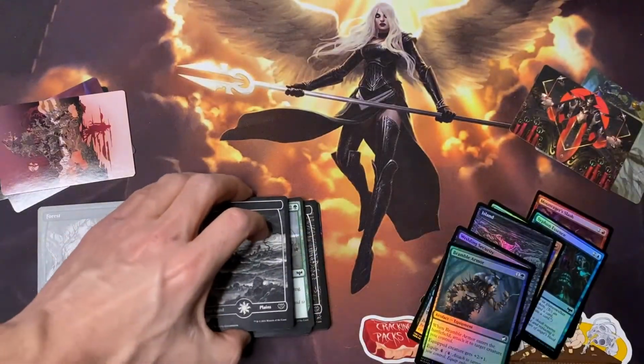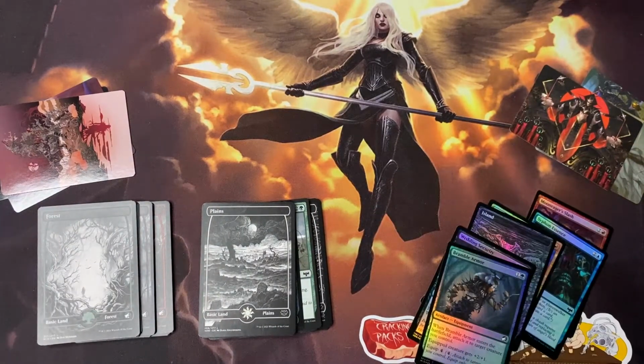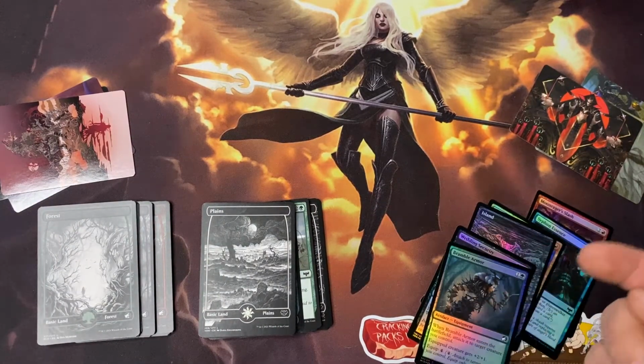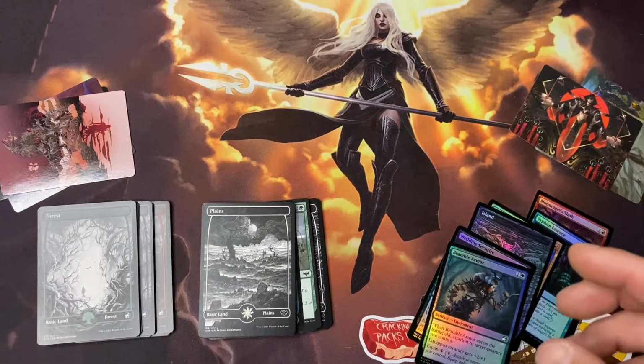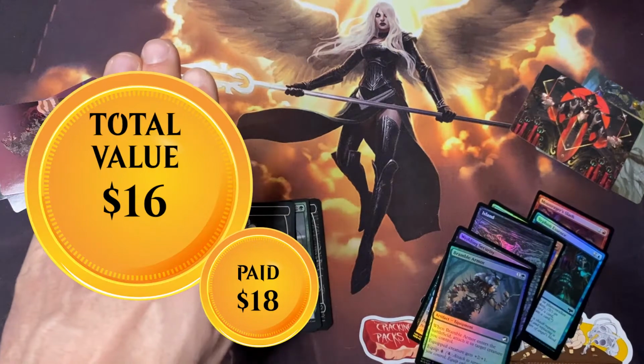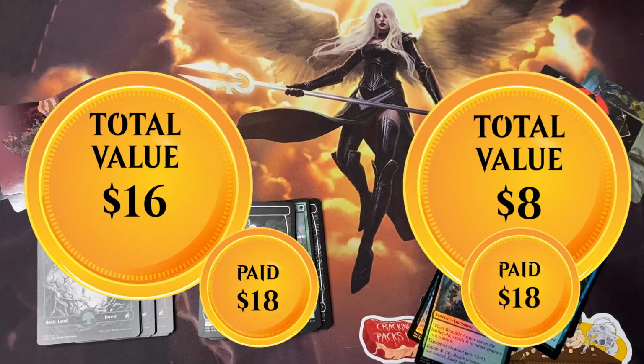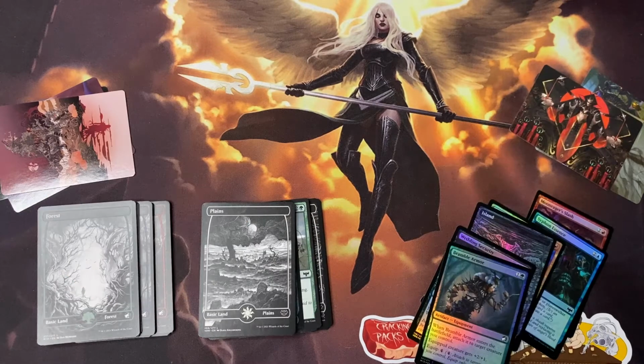Okay, so you guys will see the value added up right over here, and you can see what the difference between Midnight Hunt versus Crimson Vow is. Now, obviously, what I'm going to do is place Midnight Hunt over here, and place Crimson Vow over here, so you guys can see the price difference in that. That, hopefully, gives you a little clarity on which set overall is better value-wise.